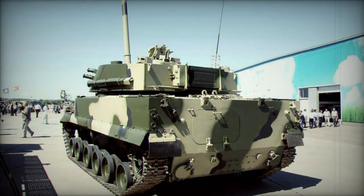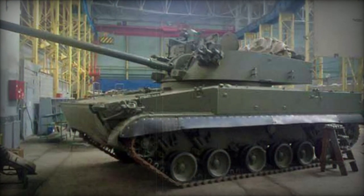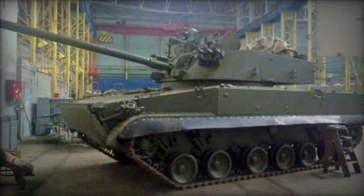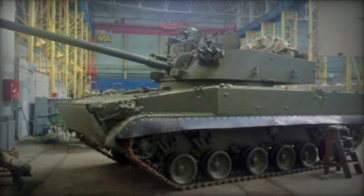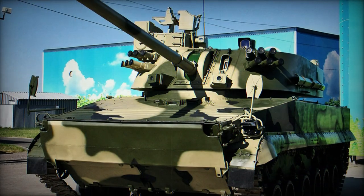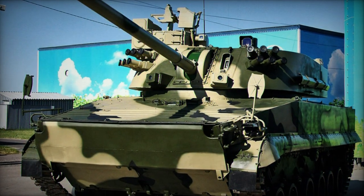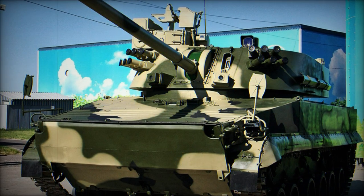The welded turret made of rolled steel armor plates carries a rifled breech-loading artillery gun capable of direct fire and firing both mines and artillery shells from closed firing positions. At IDX 97, the same artillery unit was presented on the chassis of the Kurganmashzavod BMP-3.